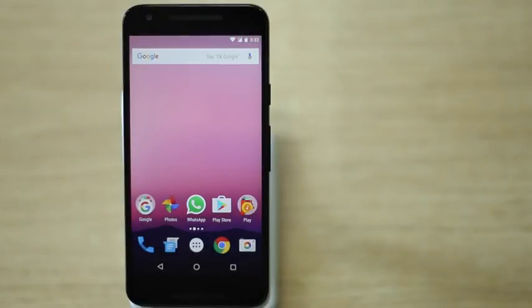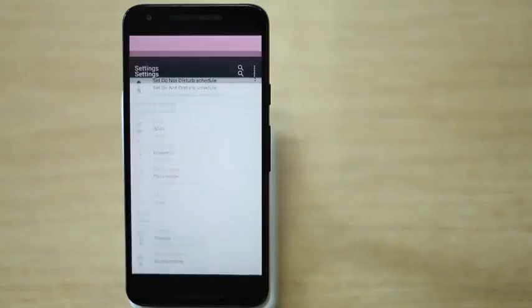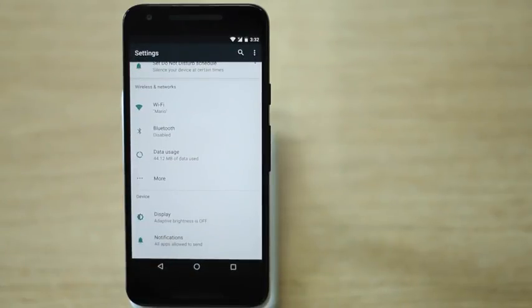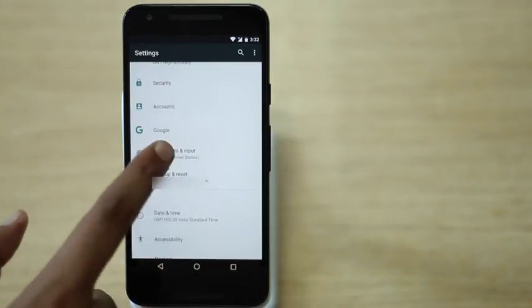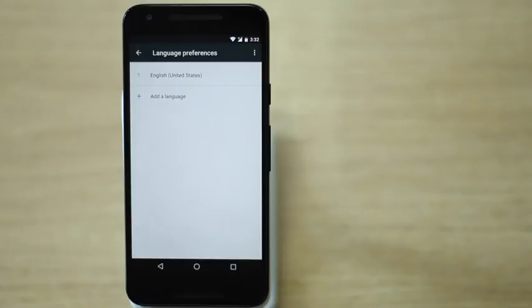You can simply add new languages by going to Settings, Language and Input, Language. You can add as many languages as you want, but the device's primary language will remain the language that is the first on the list.